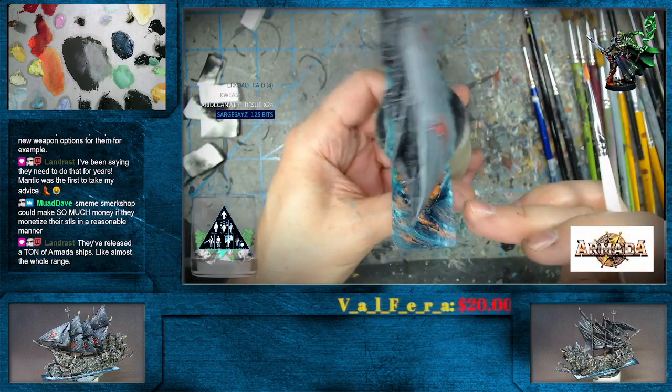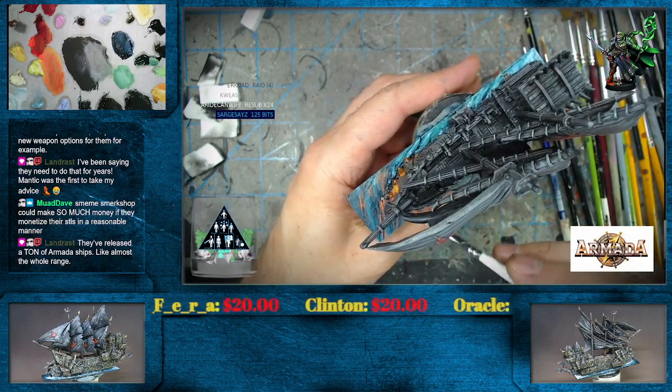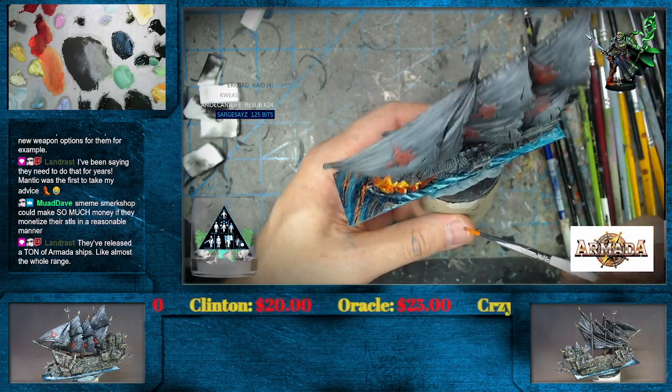All right, so there we go. So we're starting to get some of the fiery stuff here reflected out onto the water.